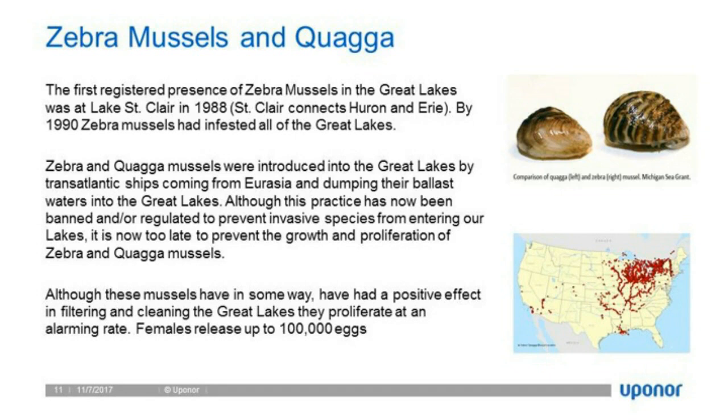But just to give you a little bit of history, the first registered presence of zebra mussels in the Great Lakes, they always weren't here, but it was back in 1988 in Lake St. Clair, which connects Huron and Lake Erie. That was the first initial presence or observance of zebra mussels. But within that 2-year time, because it's an invasive species and really there is nothing to prevent their proliferation, by 1990, that's 2 years, the zebra mussels had completely infested all of the Great Lakes.